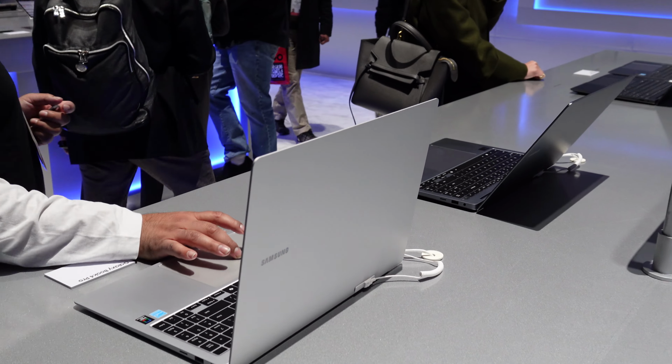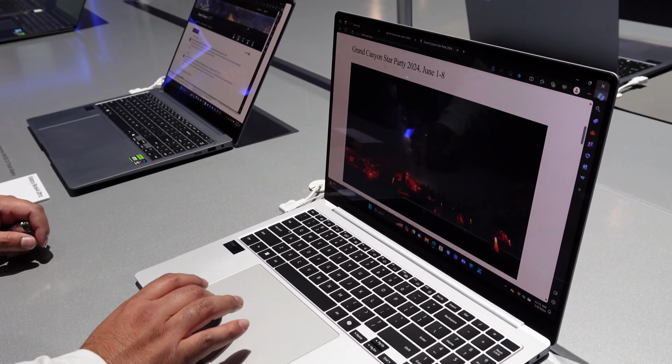So they got the Galaxy Book 4 Pro, Pro 360, and then they got the Galaxy Book 4 Ultra. Now me, I had the Galaxy Book 3, and I'm not gonna lie, that thing was bad. I wasn't really feeling that thing at all. But at the same time, I heard they improved the thermals and all that. That's my main thing with the Galaxy Books, bro, is that they just get way too hot.